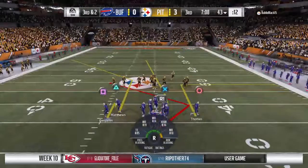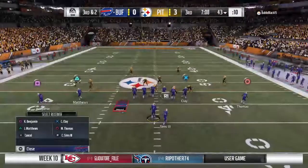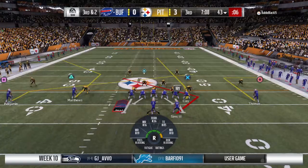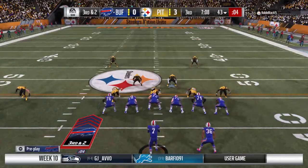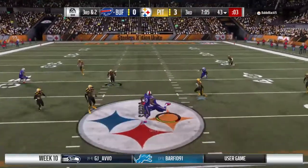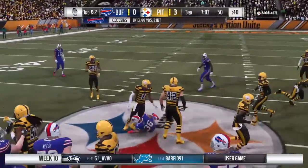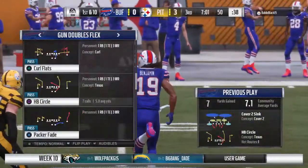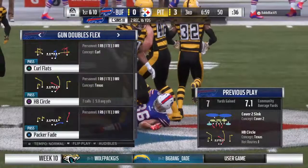The Bills on third down. They've hit 2 for 4 thus far. Here it's 3rd and 2. From the shotgun, it's Cousins. And he'll lay out and pull it in. What a diving catch there. It's a 7-yard gain there, and it's good enough to move the chains.